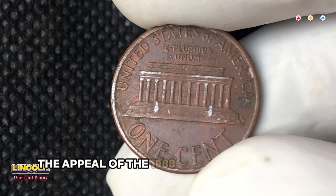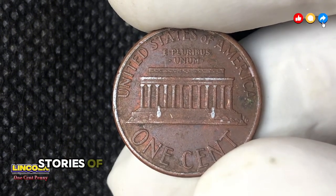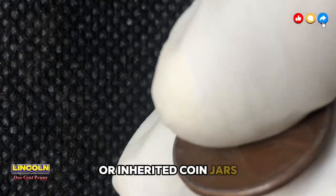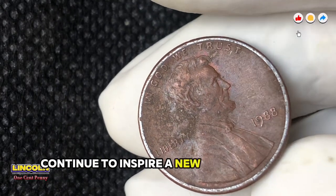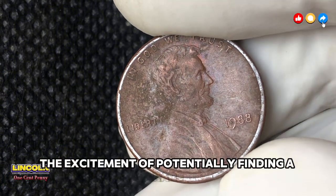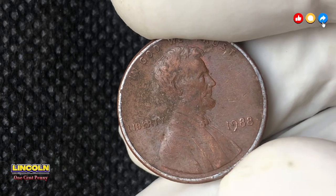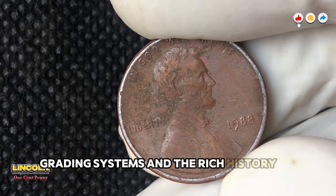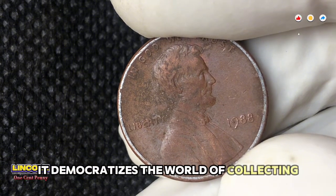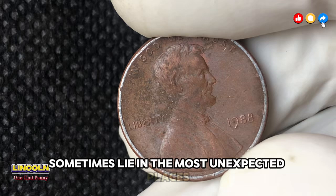The appeal of the 1988 penny isn't limited to seasoned collectors. Stories of people discovering rare coins in pocket change or inherited coin jars continue to inspire a new generation of enthusiasts. The excitement of potentially finding a rare error coin drives people to learn more about minting processes, grading systems, and the rich history of American currency. It democratizes the world of collecting, reminding us that treasures sometimes lie in the most unexpected places.